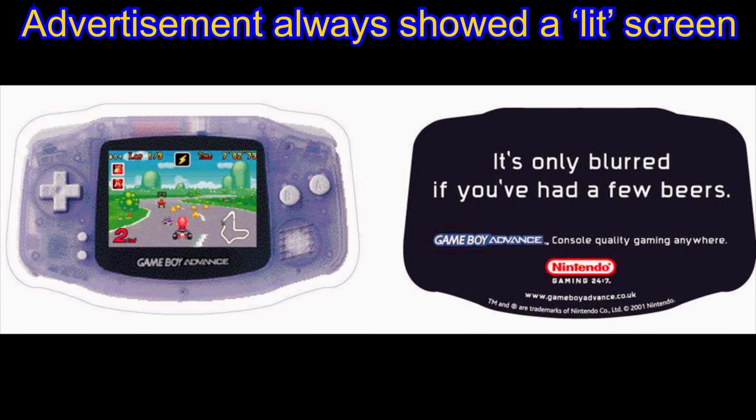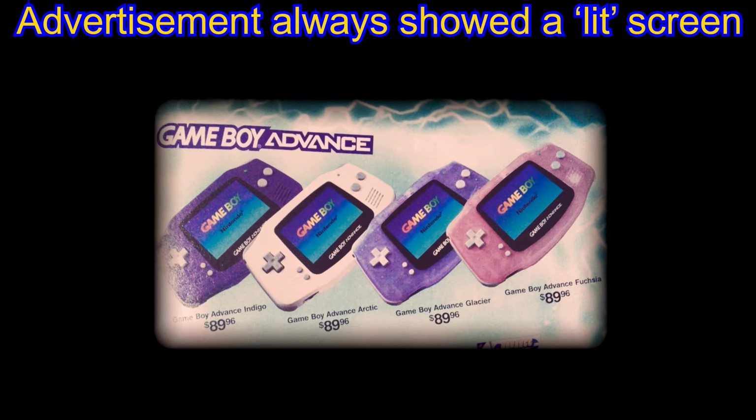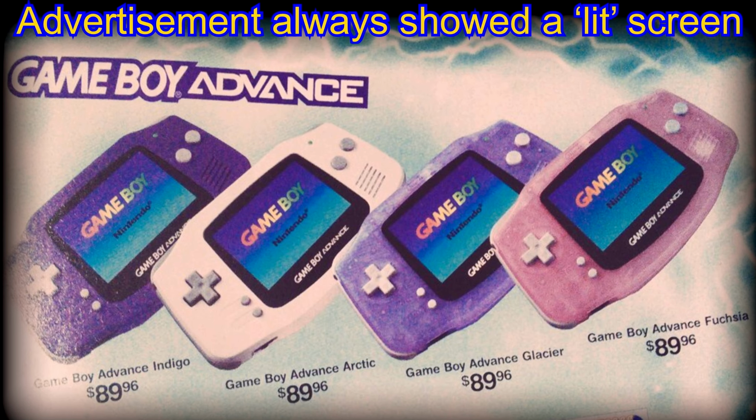The biggest shortfall is also its biggest annoyance. By this I mean, it was never advertised accurately, with an image that truly reflected the screen's true capabilities. It was always shown as if it was backlit.